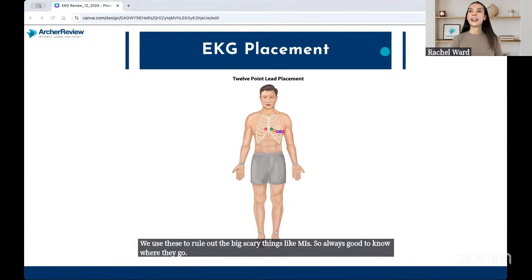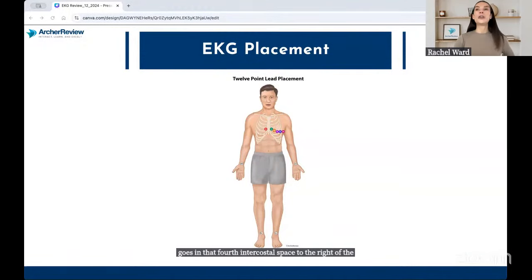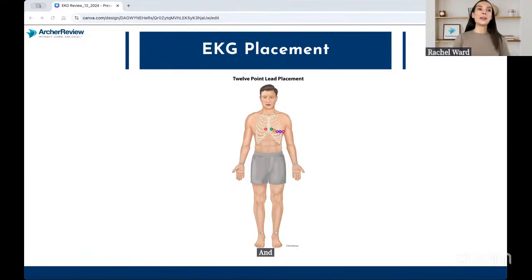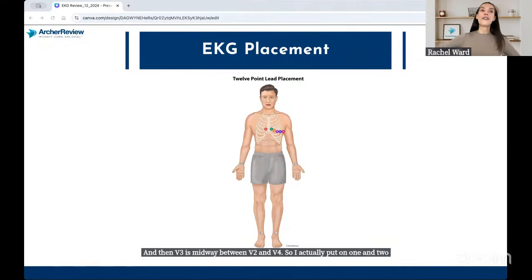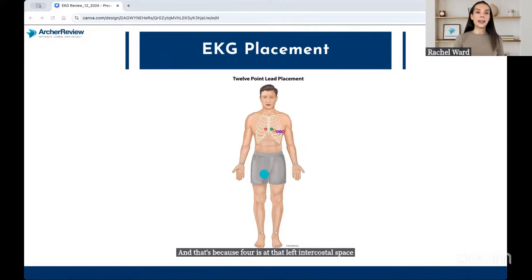V1 goes in the 4th intercostal space to the right of the sternum. V2 is the same thing on the left side. And then V3 is midway between V2 and V4. So I actually put on 1 and 2 first, and then I put on 4. And that's because 4 is at the left intercostal space at the mid-clavicular line.